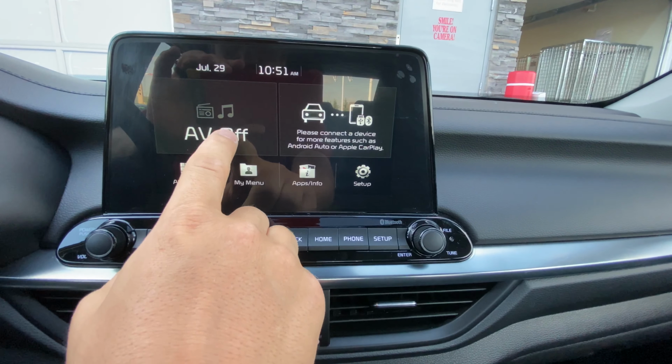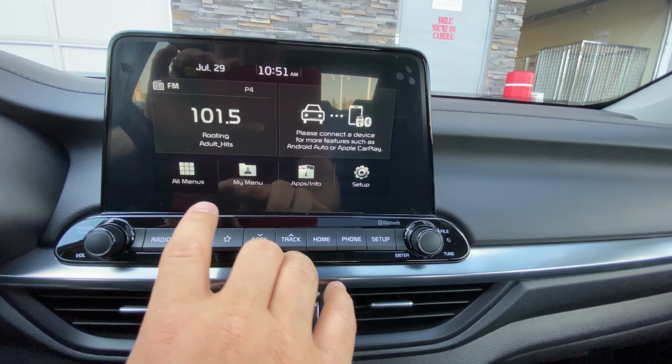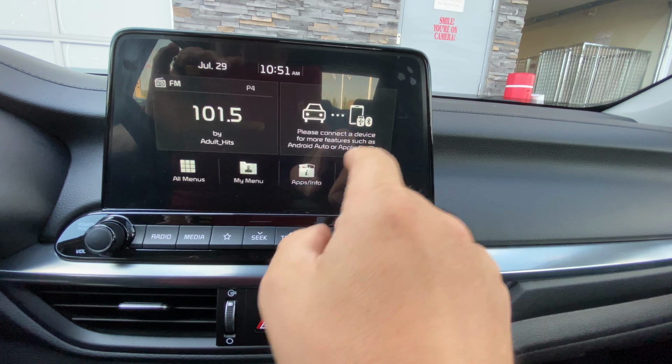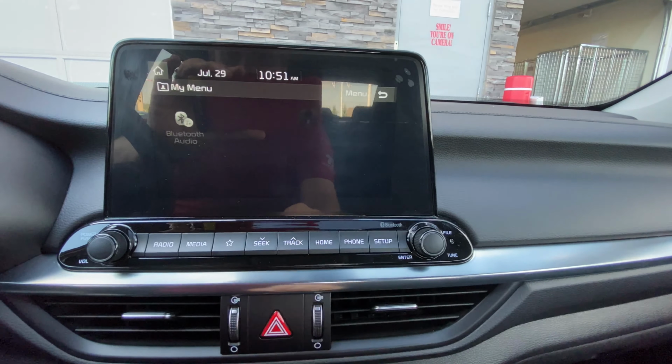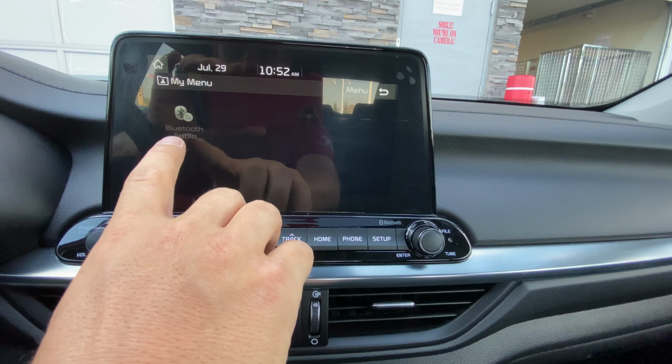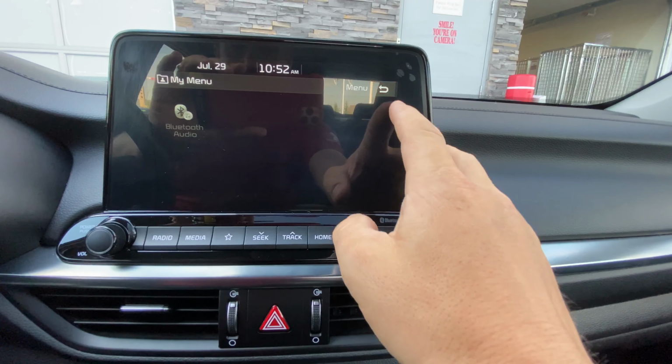Again, really nice, easy touchscreen, everything. Audio, the whole works is right there. All menus. Pop back in there. I can adjust the settings. Go back to the screen. So again, a couple laps around this thing, you're going to figure it out. Bluetooth, easy to set up there for you. Again, great information throughout this car.